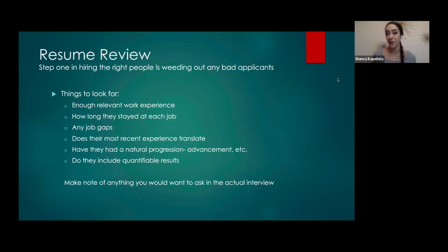If you need somebody that can come in and hit the ground running, somebody that hasn't done that role or those job responsibilities most recently may have a harder time coming in and really getting up to speed as quickly as you need. So again, keeping in mind for each role at each level is going to look a little bit different, but you're just trying to get the basics of, does it make sense to bring this person in for an interview? So another really great thing to look for is just a natural progression over their career.